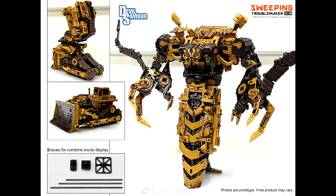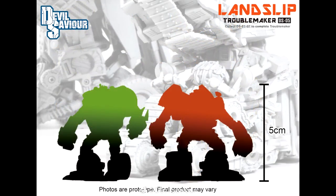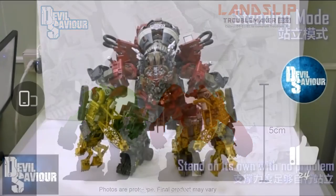Remember that in Revenge of the Fallen? He's the one that was talking to Sam and stuff about, here's the, I need the Matrix or something. I forgot. But anyways, he's a bulldozer and he turns into the leg and foot. And it also looks like one of them is coming with Mudflap and Skids. And they're going to be like 5 centimeters tall. They're going to be really short. They're not going to be transformable. They'll just be little figurines. But that's a pretty cool nod to throw them in. So there you go. You're also getting Skids and Mudflap with one of these guys, I guess.